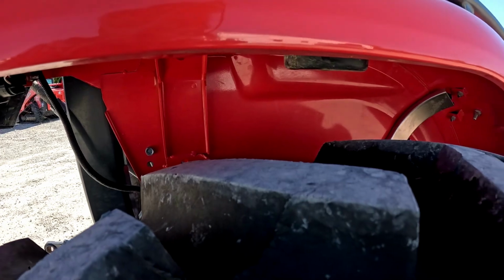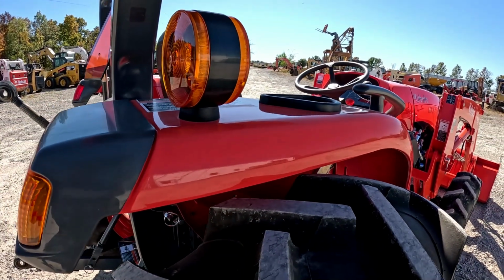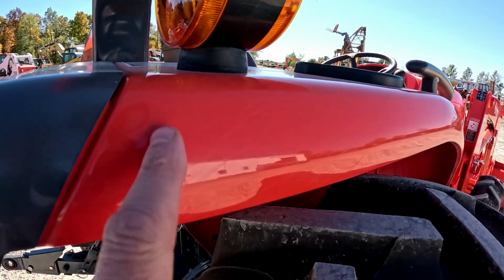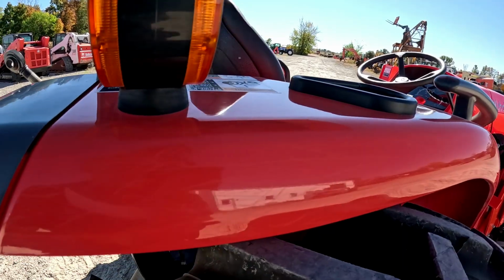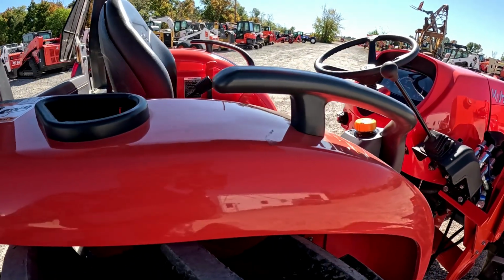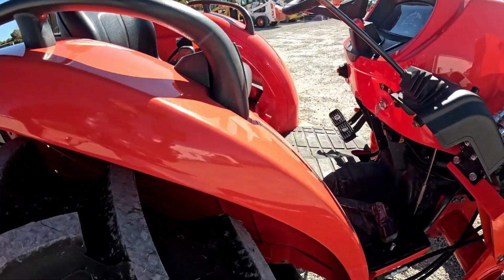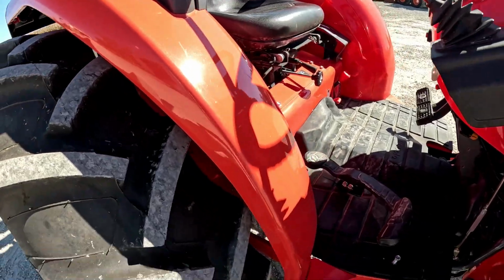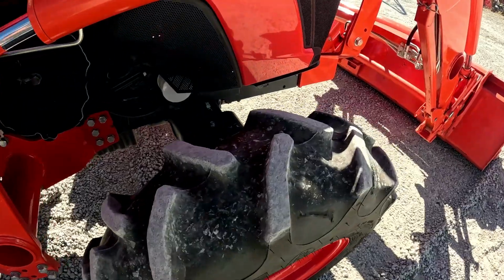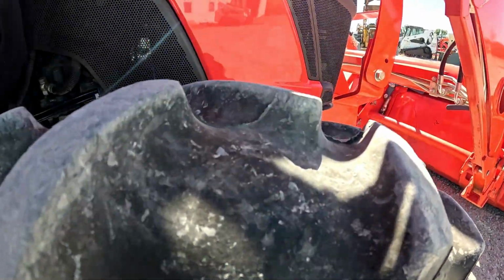Underneath side of this fender looks pretty doggone good. And then looking at this fender here, again, you can see nice and reflective paint. There are some light scuffs. Again, if you wanted to, you could wax it and those would come right out. There you can see our shop in the background. Kind of a scratch here. Otherwise, nothing out of the ordinary there. Taking a look at the front tire on this side, matches up really well to the front tire on the other side.